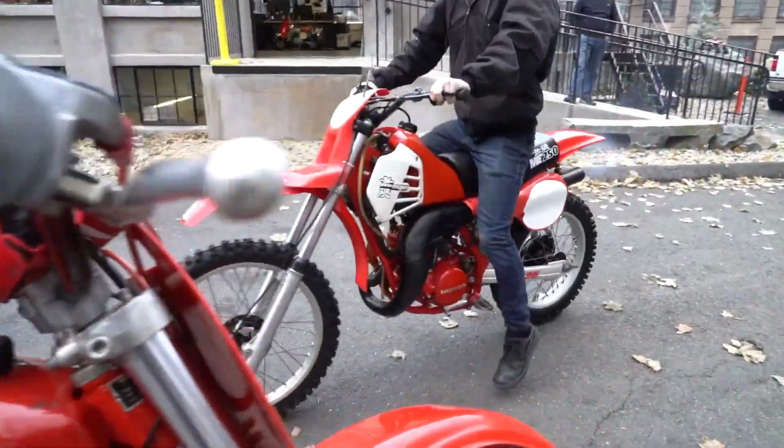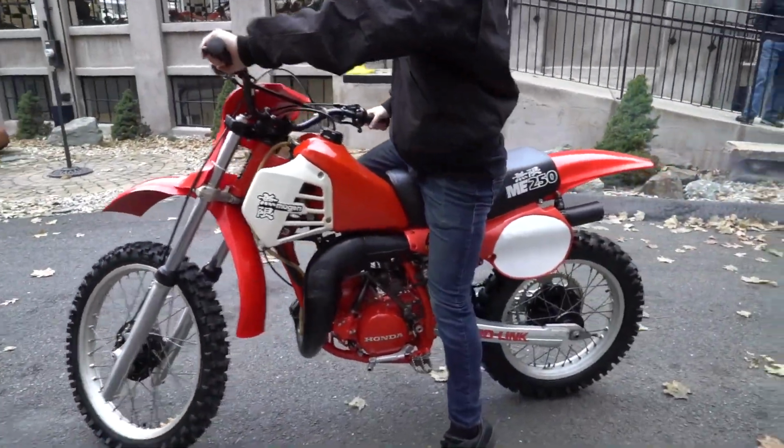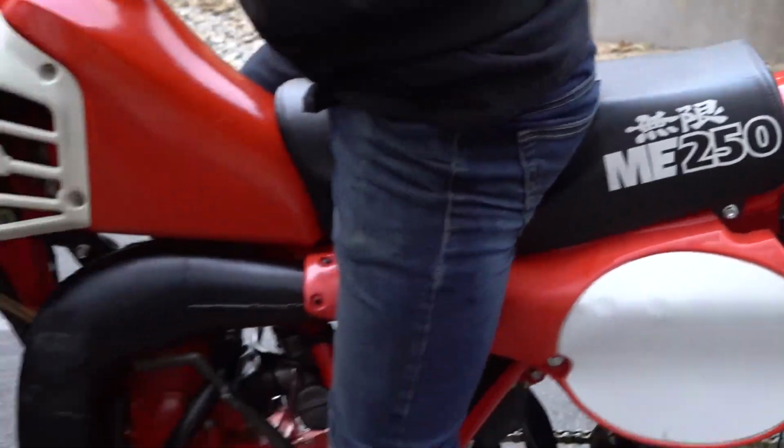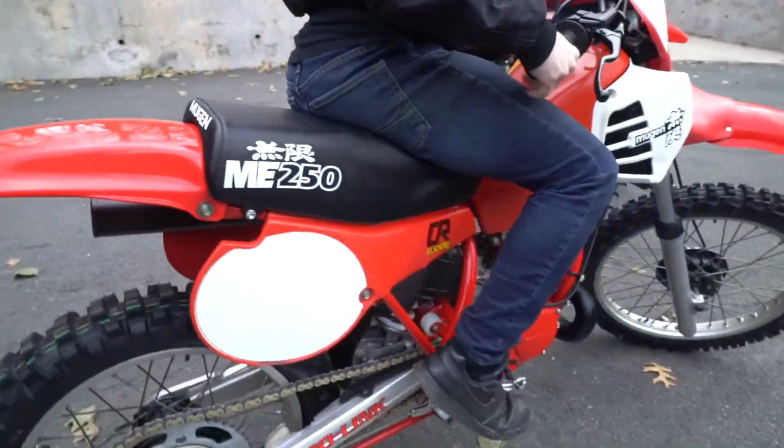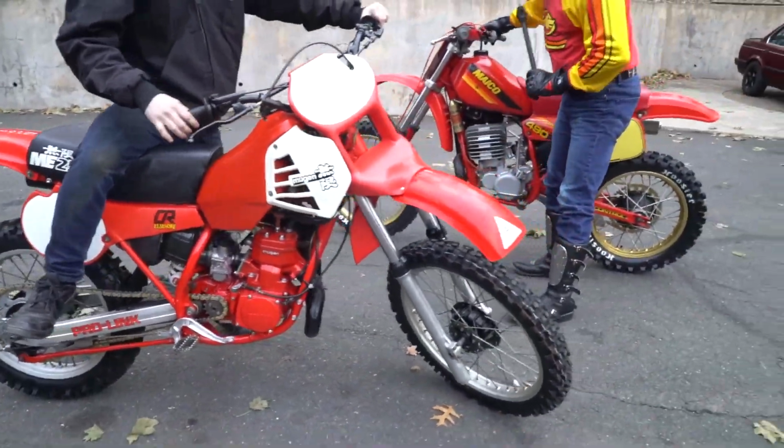Well, only at Kaplan Cycles, only. I promise you, this is the first and last time you're gonna see a Mugen 250 Honda next to a Mako Spider 490. This wasn't planned. This is just an everyday thing at Kaplan Cycles.